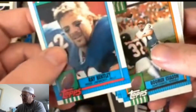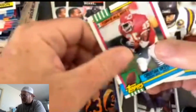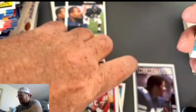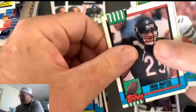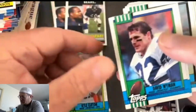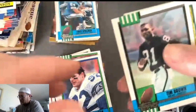And then some 90s. Boomer Esiason, not bad. Yeah, he's been around for a while, you can see that. Michael Stewart, Christian, the Nigerian Nightmare, Christian Okoye. That's his third year card. Kind of a nice one to have. All Pro. Brad Muster, John Settle, Mel Owens, Kyle Clifton, Chris Spielman. I really like Chris Spielman. Terrible thing that happened to his wife with breast cancer and losing that battle.